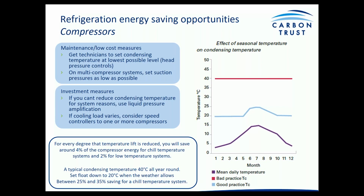And on multi-compressor systems, make sure that the compressor suction pressure is set only as low as required. Often winter set point can be higher than in summer. So again, that's something to check with your maintenance or commissioning technician.